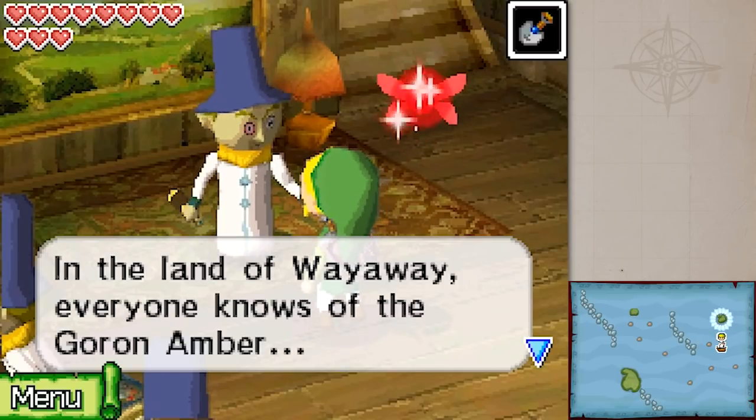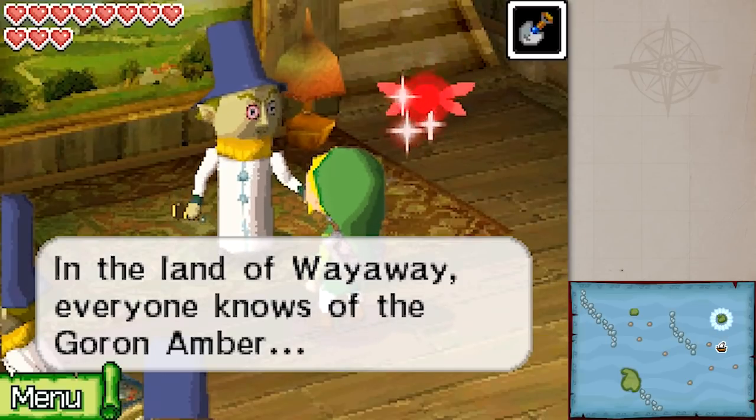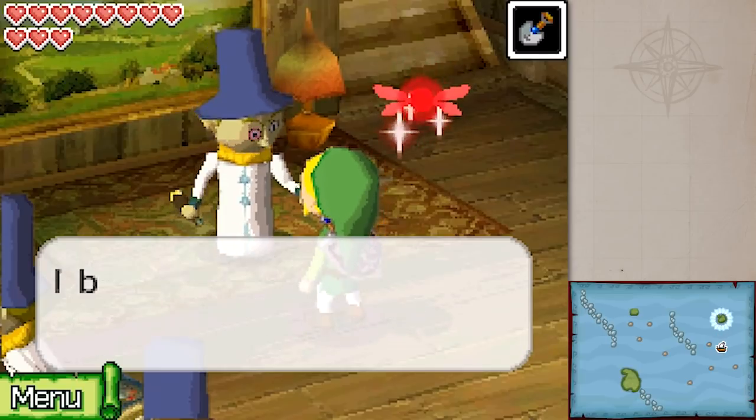In the land of Way-Away, everyone knows of the Goron Amber. Oh, yes, the legendary Goron Amber. How anybody could ever find one.